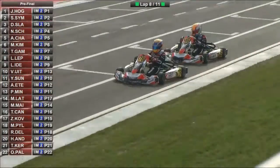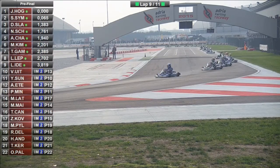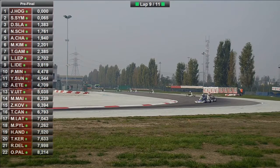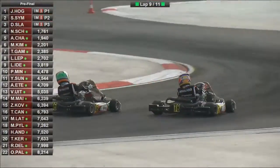So here are the top 2 making their way out of the last turn. 78, Jonathan Hoggard. 46, Scott Simmons. Is Scott going to go for it and get pole position? Or does he settle for 2nd place, knowing that he'll have a difficult start to the race in the final? Tricky this, because he's up against his teammate, and if the 2 of them should have a problem, there's going to be a very unhappy team boss. So these 2 got to work together to a point and give each other room.